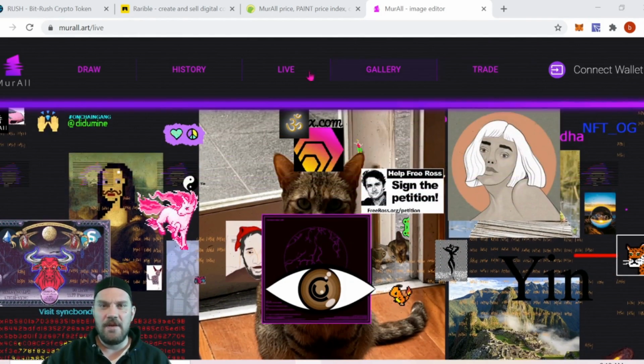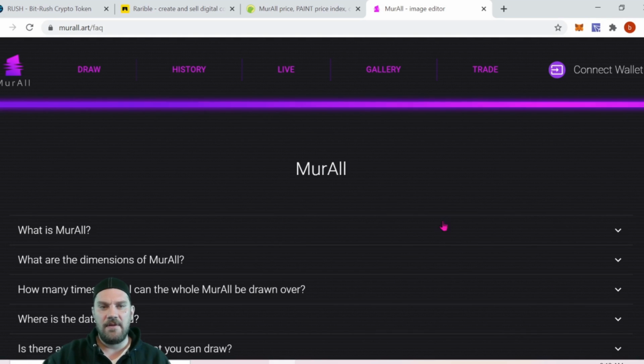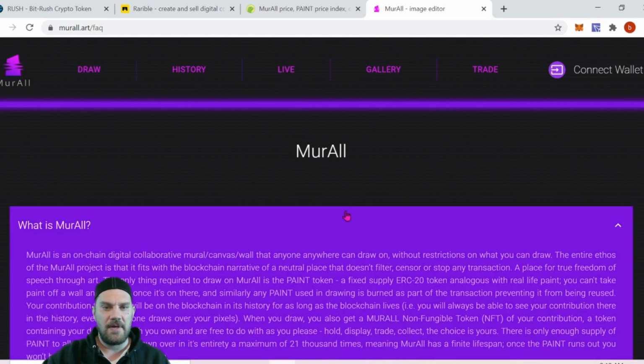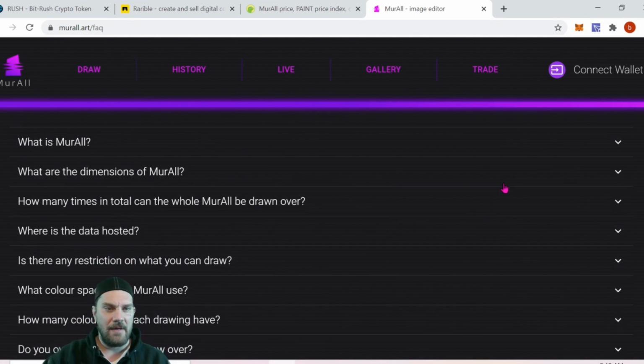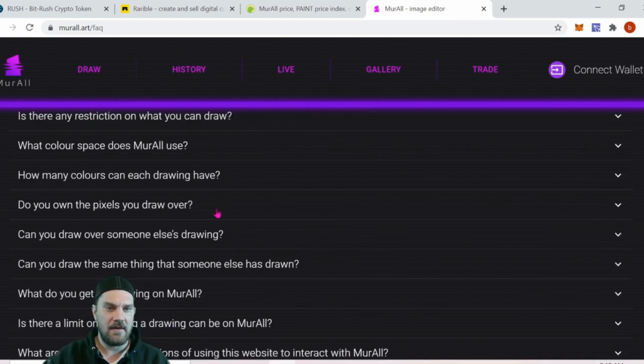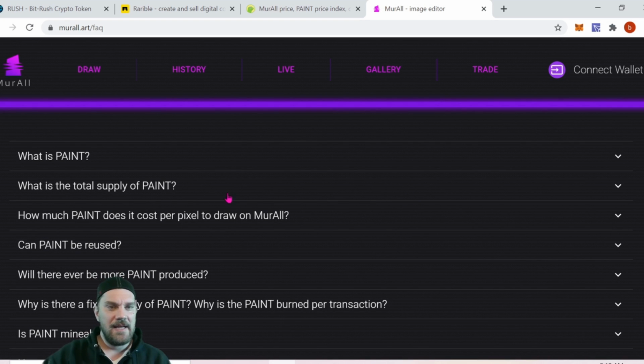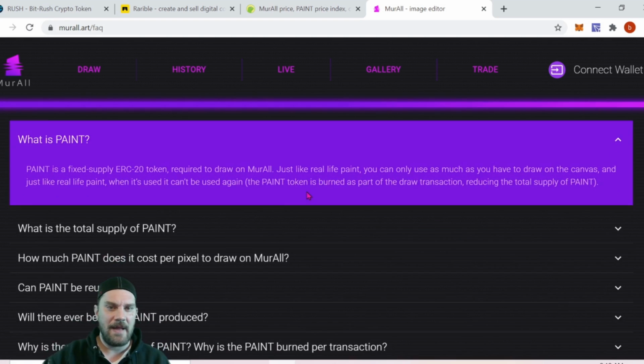If we come over to, let's just go back to the main site here, and if we come to the frequently asked questions, it kind of goes through and explains what I just did here about that. You know, what are the dimensions, how many times, all this kind of stuff, if you guys are interested. But where it really gets good here is the paint token. So what is paint? I already explained it.